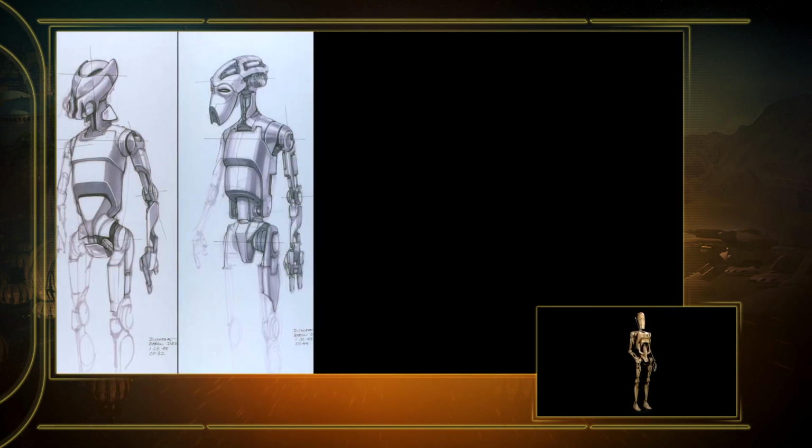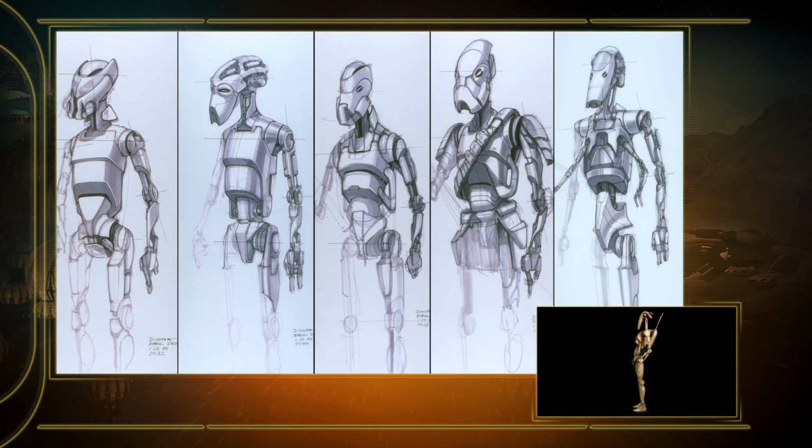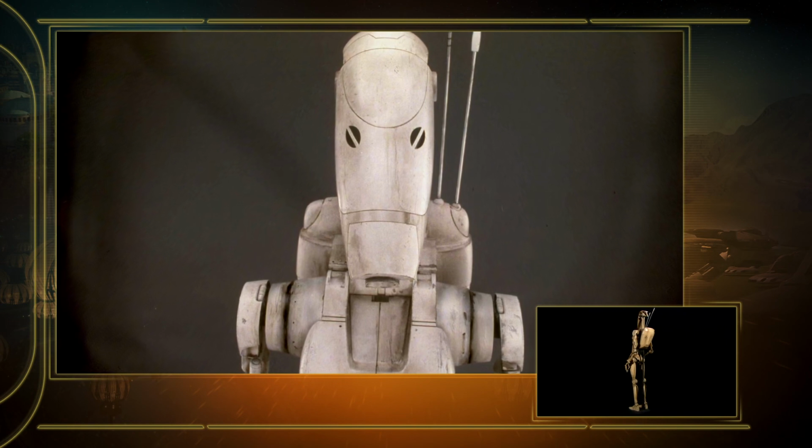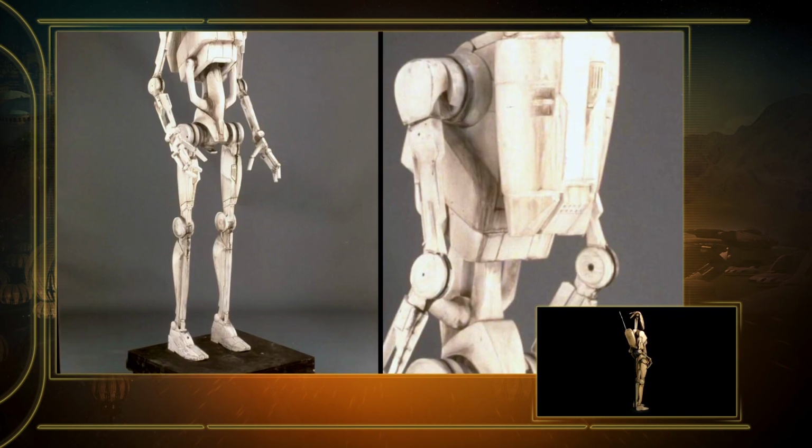Designing the battle droid was a real collaborative effort. Doug Chang and the other artists would come up with designs for parts of the robot or things that they were very specific about. Doug was very particular about the shape of the head, and we actually went through about 5 different iterations of the shape of the head before we nailed what he was really after. But then there were other parts that were left to me to design. A lot of the artwork didn't include feet, didn't include the back, other parts of the body, and so those were left to me to design.